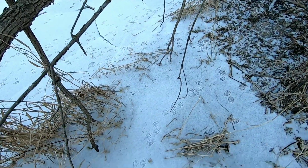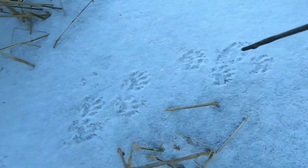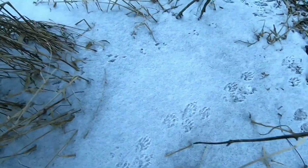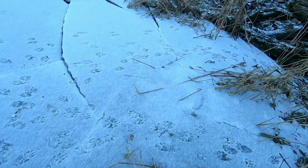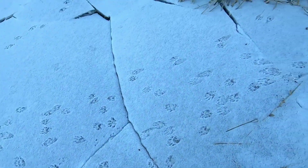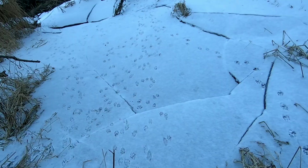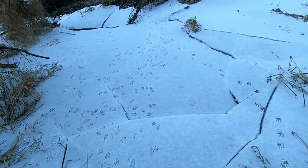I can see the dam from where I'm at. But here's raccoon tracks in the snow, which I'm actually standing on ice. This is where that water was backed up, up on the bank. As you can tell, there's the ice. That water's backed up in here. Is kind of a washout area.